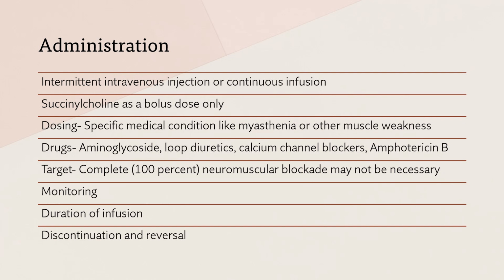The optimal level of paralysis for a critically ill patient depends on the indication. Complete, meaning 100% neuromuscular blockade, may not be necessary many a time. It is more appropriate to think in terms of controlling motor activity rather than completely paralyzing the patient.